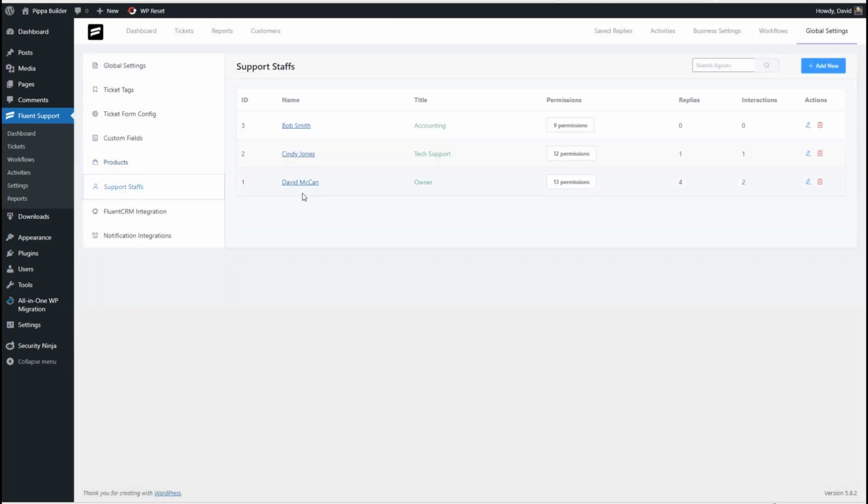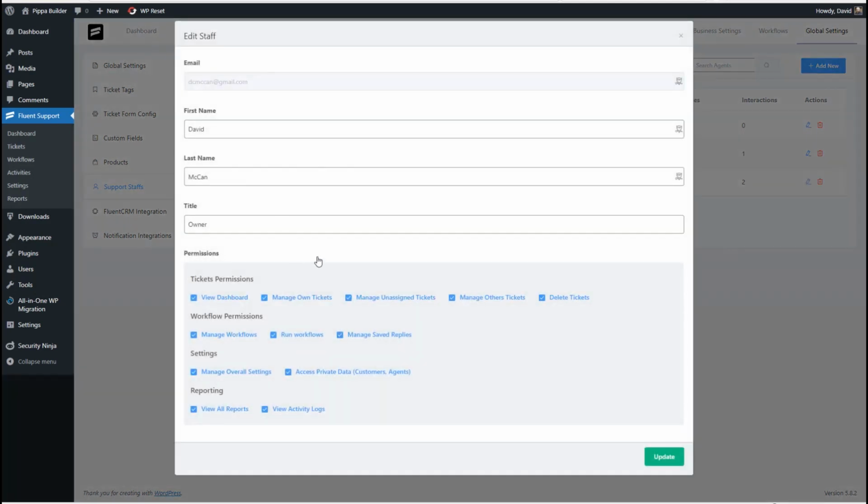Support staff. I've added myself and 2 other users, one for tech support and one for accounting. And an interesting thing here, let's look at my record here, is you have these pretty fine-grained permissions for reporting, for managing settings, for workflow permissions, and ticket permissions.